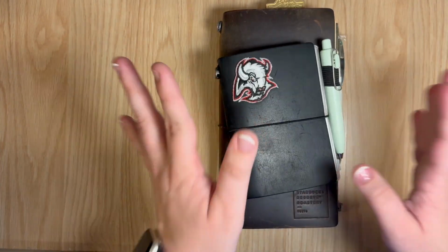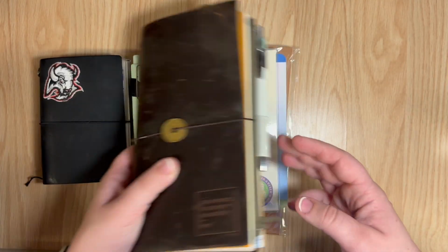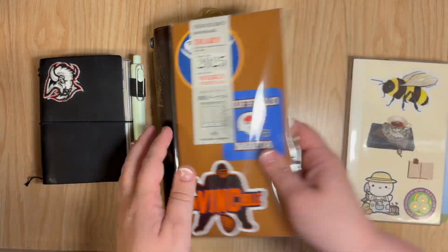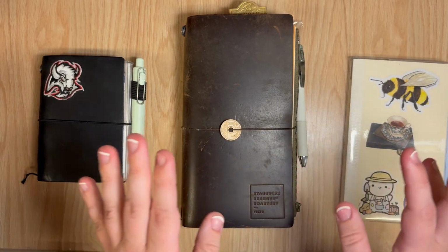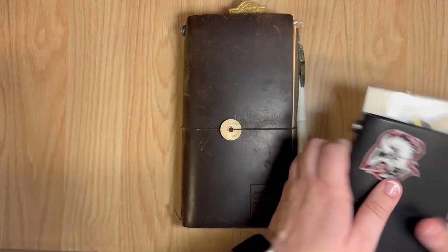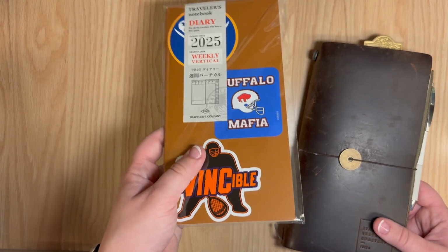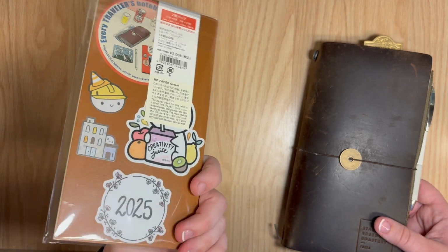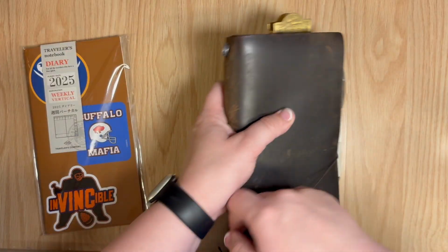So now we're going to get into the journals aspect of it. There's basically 3. So this one goes here. We'll start with the memory keeper. This is the one for the second half of the year, so I'll be moving into this in July. And this is the vertical weeks, which you'll see in a second.